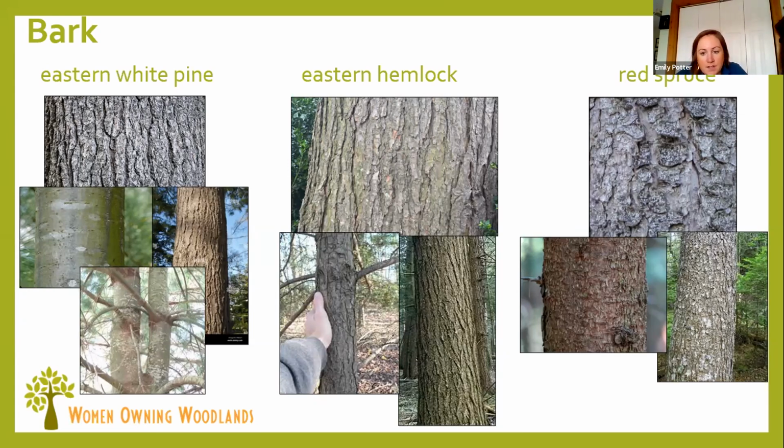Red spruce bark is kind of gray brown to reddish brown when the tree is young. And then as it ages, it gets scalier. I think it looks kind of scaly. Some people describe it as looking like burnt cornflakes.